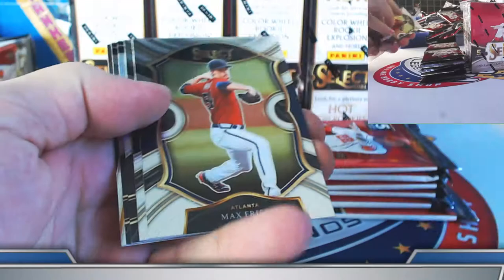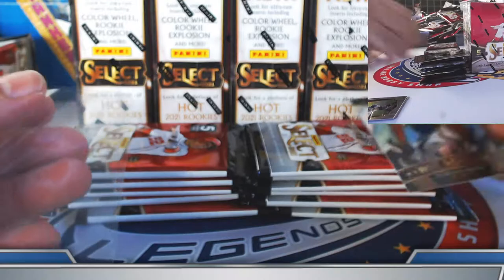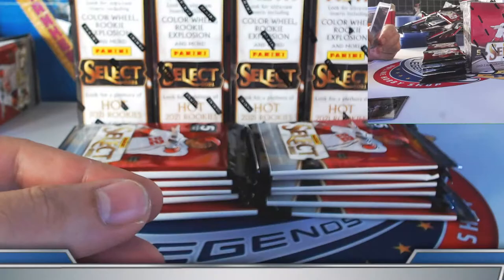Silver. Which one is this? Hot Rookies. Silver. Nice. Key Brian. There we go. There's Joey. Another Hot Rookies insert. Nice one here in the haze. Don't see too many Hot Rookie silvers per case there. That's our first one. Solid.